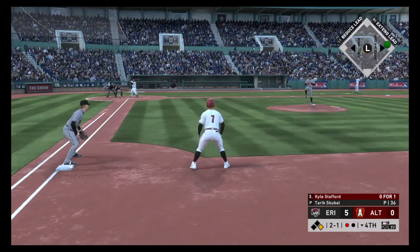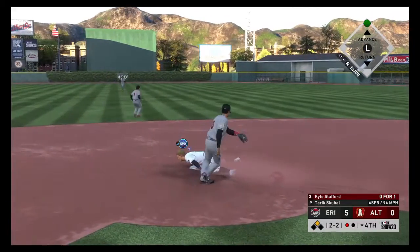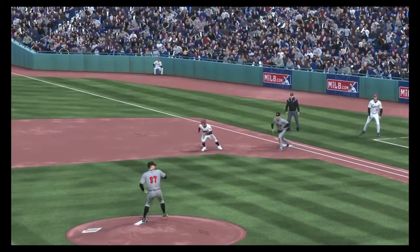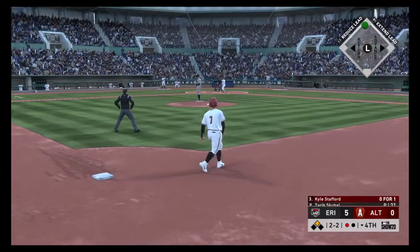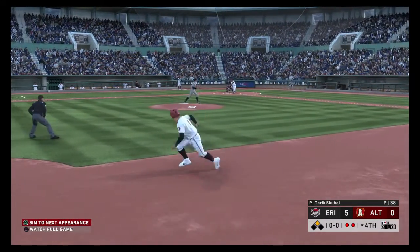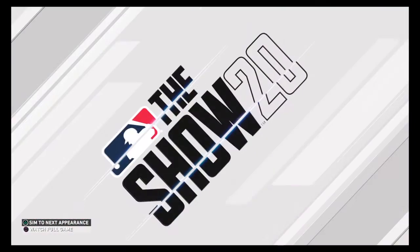Hey, see it. Drive it. And there he goes towards second. Strike called. Now the throw down. And it's not in time as he's in well ahead of the throw. Easy. He's set. Here's the 2-2. And a fastball swung on and missed as he just reared back there. Two away.